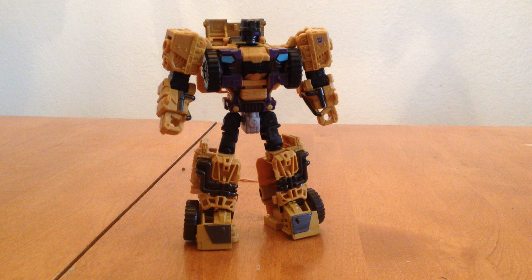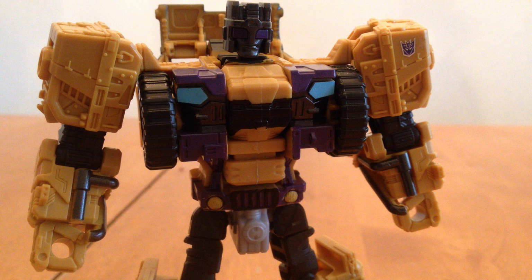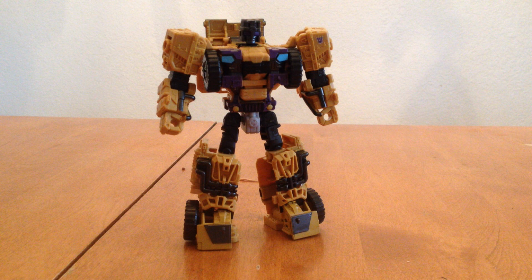Robot mode then. Swindle gets almost nothing. I put some yellow on his hip headlights and some black on his combiner plug. I was thinking of putting purple there too to match the chest piece, but it's kind of fine how it is. As for the figure though, I love him so much more than Rook.